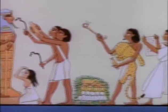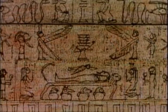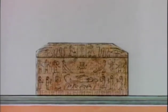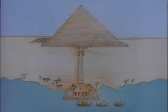When the funeral procession came to rest at the tomb, the mummy was put into the sarcophagus, which was covered with a heavy stone lid. The entrance to the tomb was sealed up with a wall of stone slabs. At last, the mummy was in its eternal resting place.